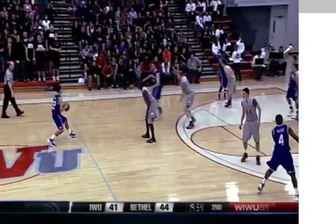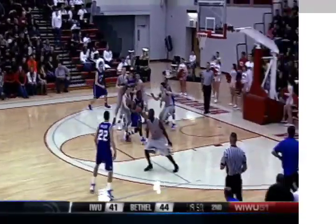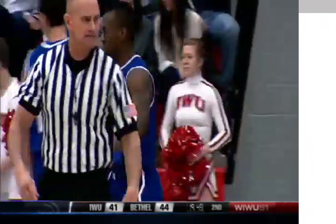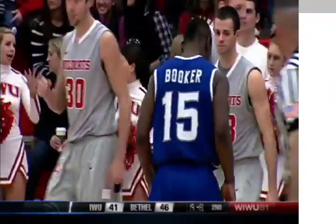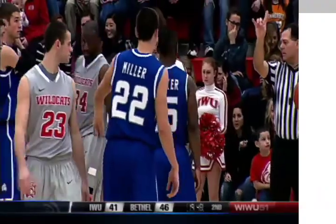And the second half resumes. Miller now getting the ball over to Edding. And Booker driving. He goes up against Jordan Widener. And Widener was moving. So the basket is going to count. And right off the bat, the fouls continue. Jordan Widener picks up his second foul.